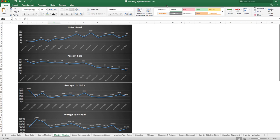Now, if you're not very familiar with spreadsheets, don't worry about it. I've tried to make this as simple as possible. In fact, there's only 2 spots on the entire spreadsheet where you have to put your data in, and we'll get to that in just a minute.